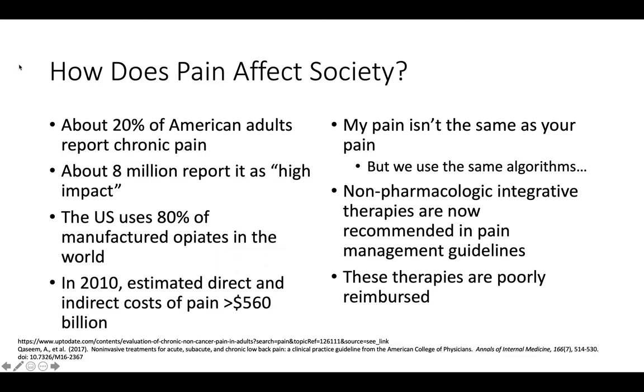About 20% of American adults report chronic pain, and about 8 million of those report it as high impact. The U.S. uses 80% of manufactured opiates in the world. In 2010, the estimated direct and indirect costs of pain were over $560 billion, so we can for sure estimate that the cost is higher in today's financial marketplace.